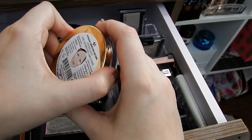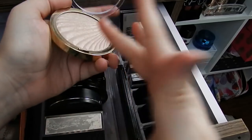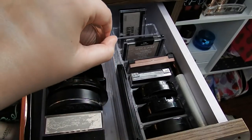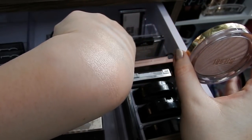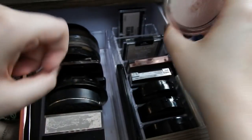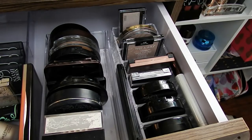I have this Milani one, the Milani Strobe Light in Afterglow, which I think is one of the best highlights in the drugstore. It's so, so nice. Again, I wish I could get this to look good. I wish I could get it to look good. My box lights just really diffused the light a little too much, I think.